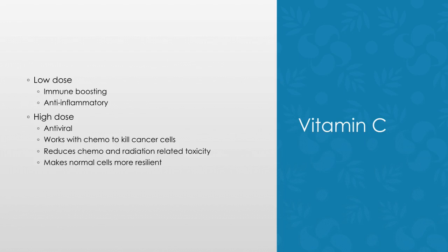So we'll use vitamin C as an adjunct with cancer, again, along with traditional methods, right, like radiation or chemotherapy. It can also protect from some of the chemo and radiation damage, and it helps people tolerate chemo and radiation better because the cells are more resilient. Amazing, right?